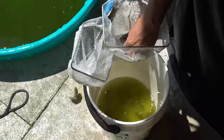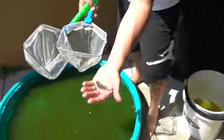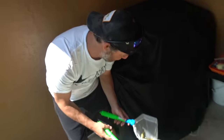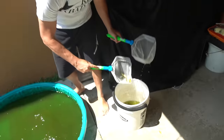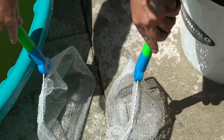Very nice, look, sir. Look at these guys. Oh, one's on the floor. We'll get them. Little convict cichlids. Well, you have quite an array of cichlids. People would pay big money for some of these fish, dude. He's scooping all those fish out of there. We're going to take a really decent look at them very soon.